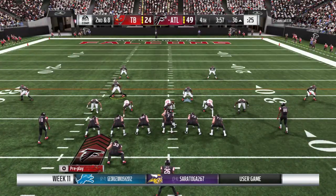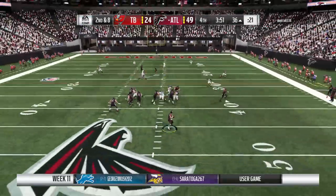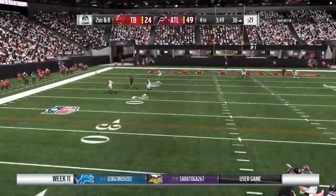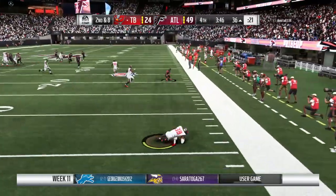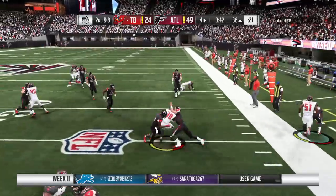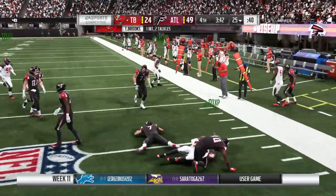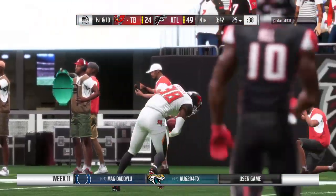All right, here we go. Blue 90. 2nd down, Mayfield. Into heavy traffic, and it's intercepted. Terrence Brooks with a pick. And the return will stop right around the 25. Now they get a 4th quarter pick, a little something to hang their hat on, I guess.